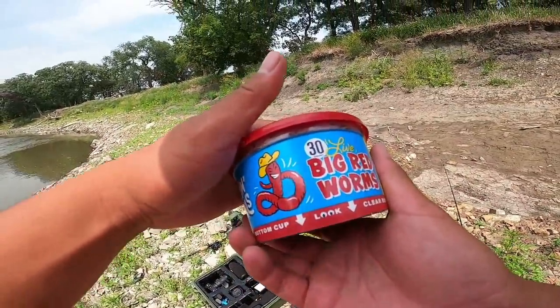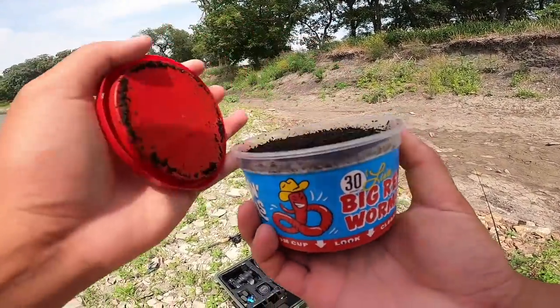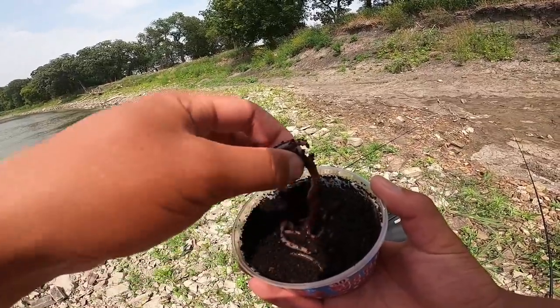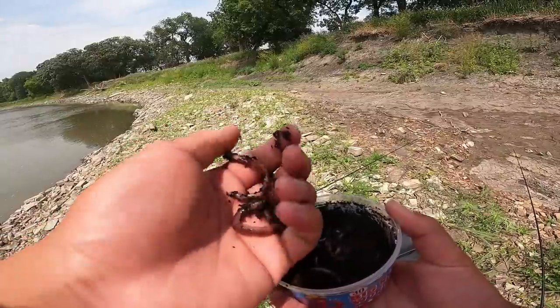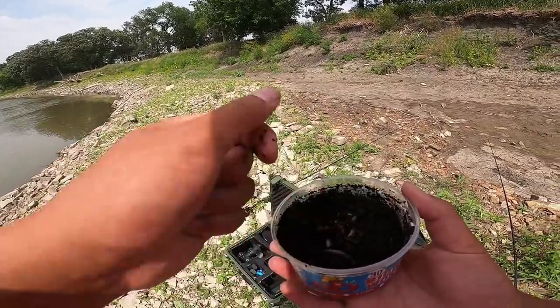So let's open up our Walmart worms, big red worms. Oh God, yeah. They're all hiding in there. Oh yeah, there's one. That is not a big red worm. That's tiny little worms. What the Sam hell? Well, I guess I'm gonna have to put three of them suckers on there because that's disappointing.